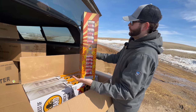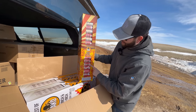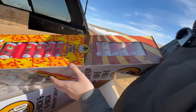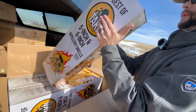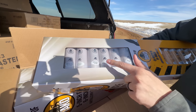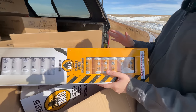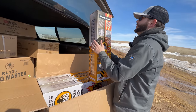So this is a 24 kit, and you get 6 5-inch Nishiki bombs right here. We'll try to get an up-close shot of those. So these are the 5-inch Nishiki bombs. And then right here we have 6 of the Ringmaster. And then if we flip it around, we've got 6-inch Mammoth shells. I don't think I've ever seen those. And last but not least, we have 5-inch Plutonium shells. So I have heard about the Plutonium shells, but I've never shot them off in person.